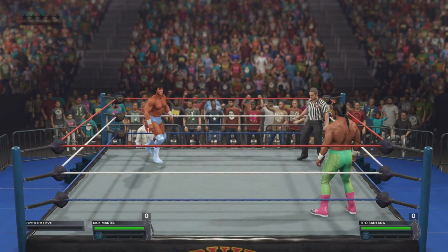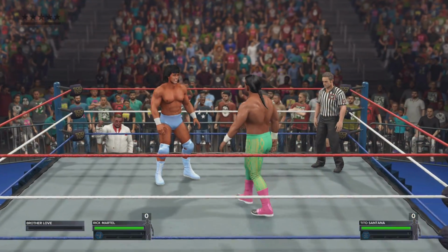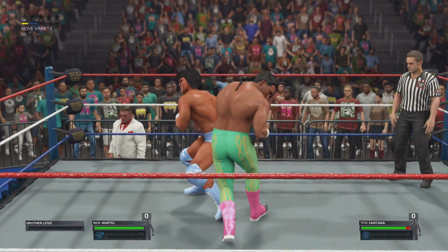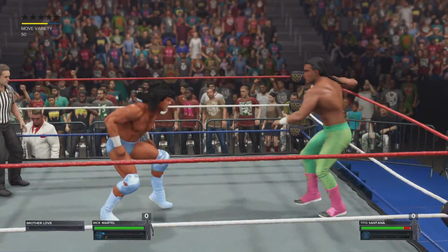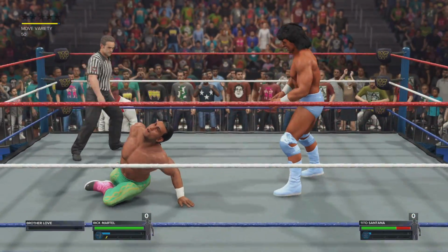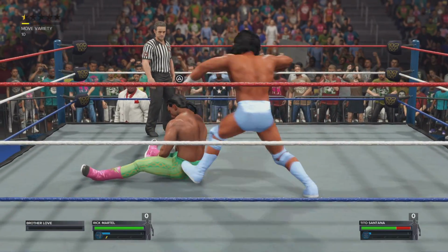The bell rings for this 2 out of 3 falls match. First superstar to gain 2 falls in this match is the winner. A lot of strategy in this type of match, and I know for a fact that both these competitors know that. This should be interesting. Big back body drop. What elevation.